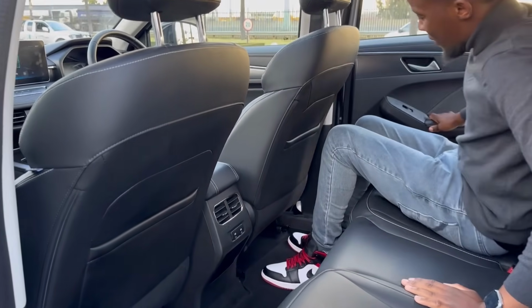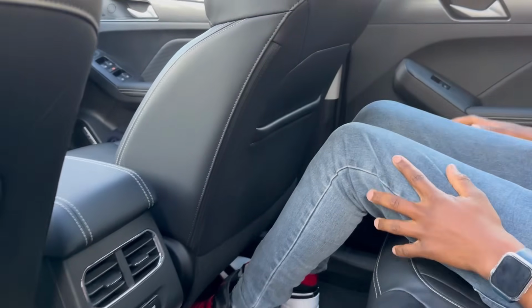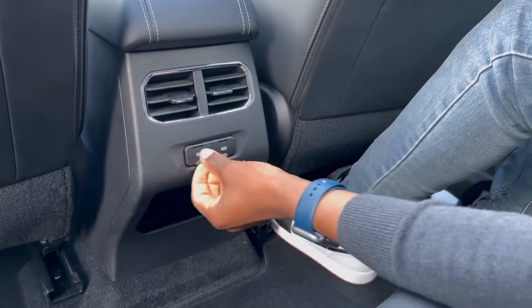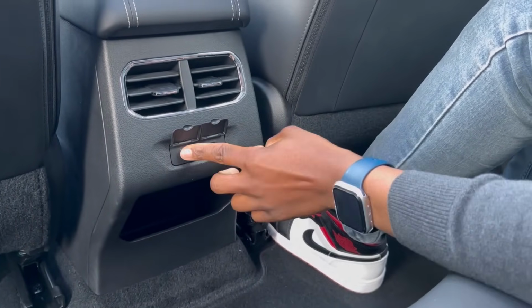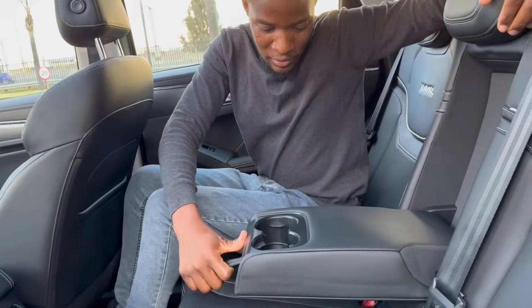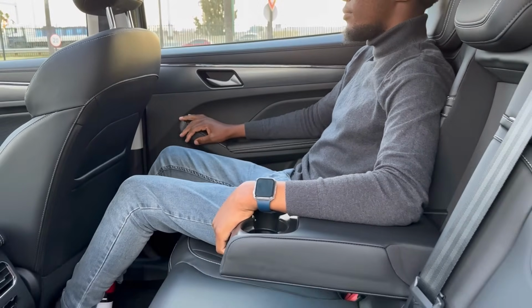Where the Haval really impresses is here. Look at all that knee room, plenty of space. You also have rear air vents and you have 2 USB ports. And as you'll notice in the center, the floor is completely flat. In terms of practicality, it puts a lot of cars to shame. You have a center armrest with a slot for 2 cup holders.